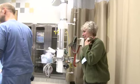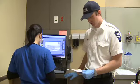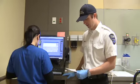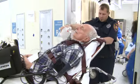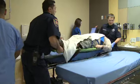We involved the EMS and first responders of the community, so everybody had a chance to simulate. It's a very integrated service within the hospital, so it wasn't just the emergency department.